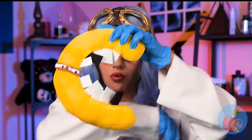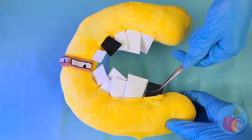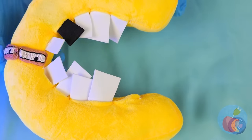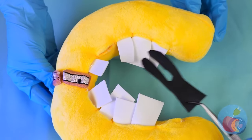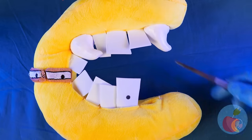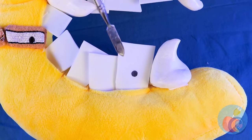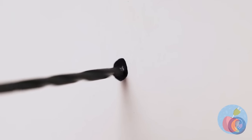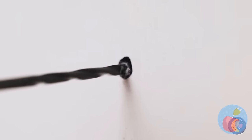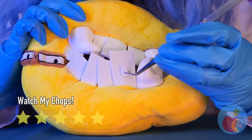Oh, C, we need to fix those chompers. We'll need replacements for these. That's close enough. Now let's drill that cavity. Get rid of all that gunk and fill it up. Now give us a great big smile.